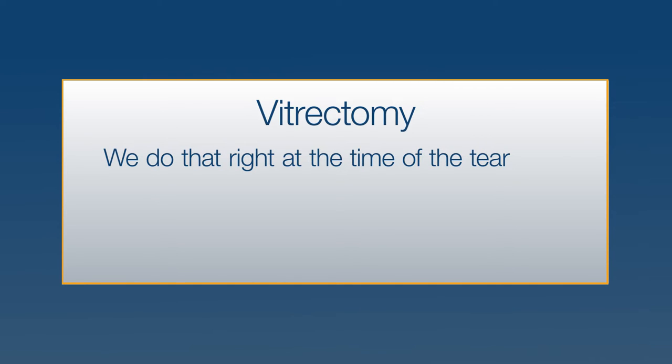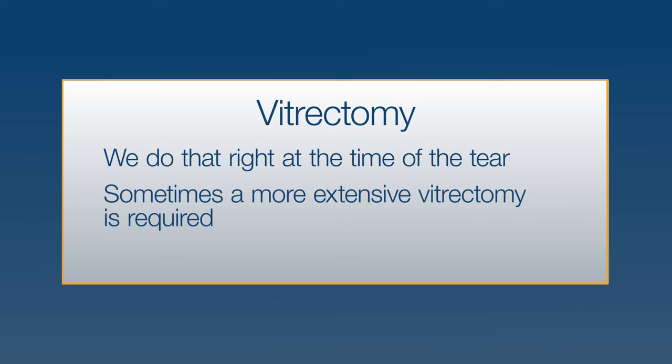Now sometimes, and this is very rare, but it can occur, a little piece of the lens can float back through that tear into the back of the eye and requires a more extensive vitrectomy that would need to be done by a special vitrectomy surgeon at another time and another location, because I don't do that type of surgery. This is exceptionally rare, but I want you to know about the possibility.